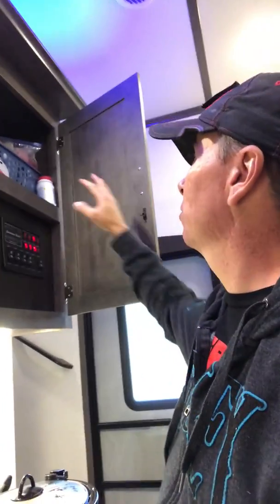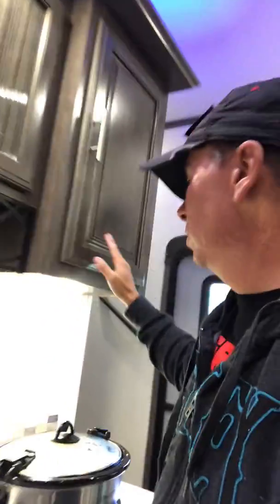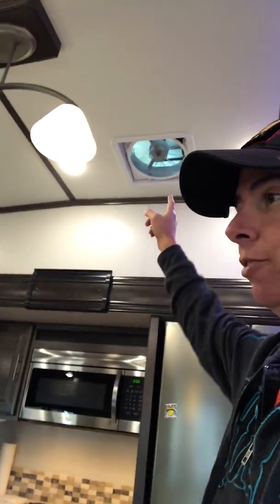Let's see what else. There's lots of storage. I mean, there is storage everywhere. We got some lighting controls. These are slide controls. We got more lighting controls here. Got our air ventilation control, which is this right here. That's a ventilation fan.